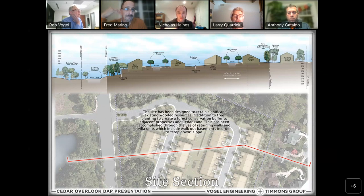Yeah, the graphic here isn't ideal, but these are units where you enter at the living level, and the rear elevation is actually the basement level. So it's three stories out of grade at the back, but you still need a wall 17 feet tall.